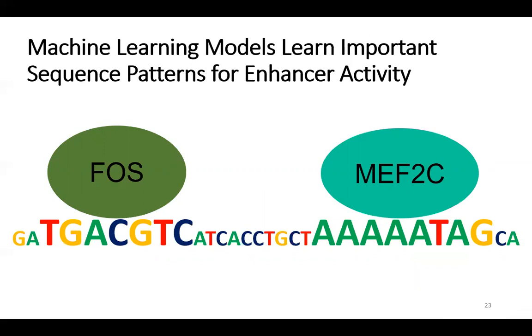And what we would expect is that the machine learning model would learn that the nucleotides in large letters here are important for brain enhancer activity, because these are the nucleotides that the transcription factors FOS and MEF2C bind, and these are two very important transcription factors in the brain.